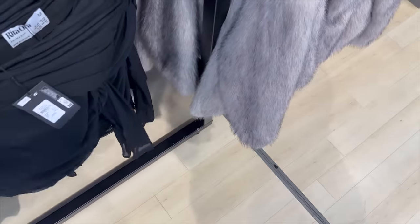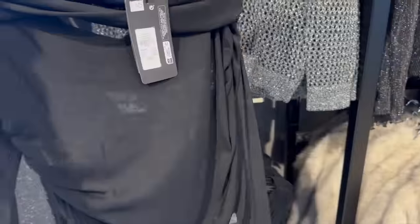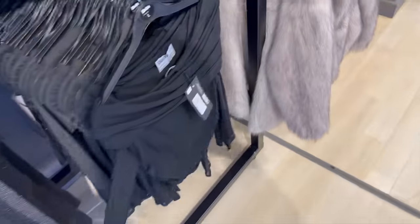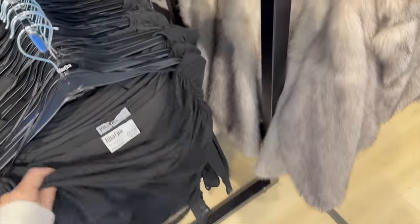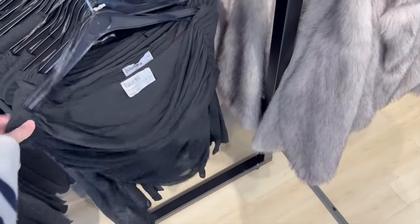This top would look quite nice on. It was a bit see-through. For me, that's too see-through, unless you wore a little black vest top underneath. I like the neckline though, like how it ruffles together.